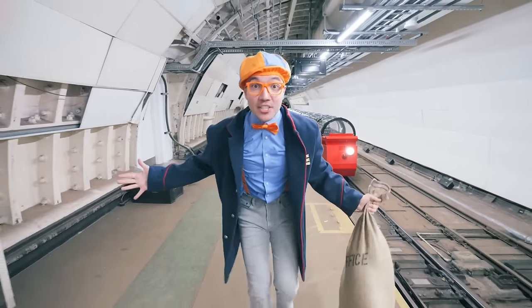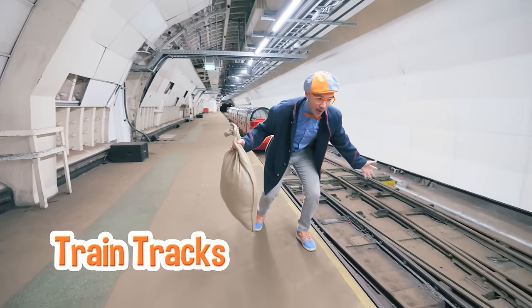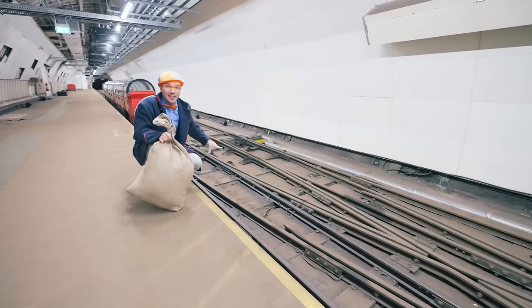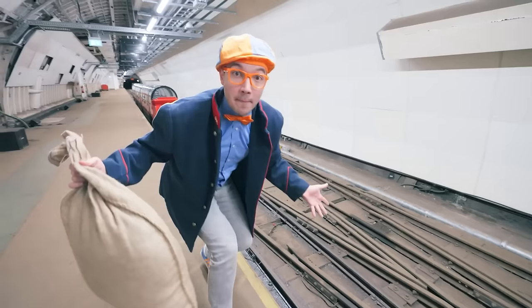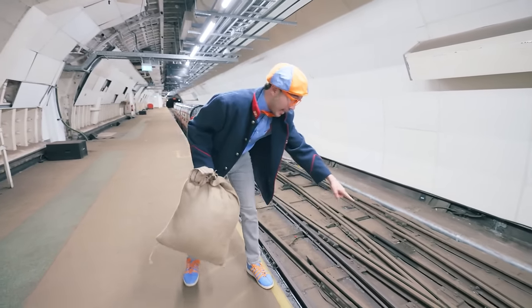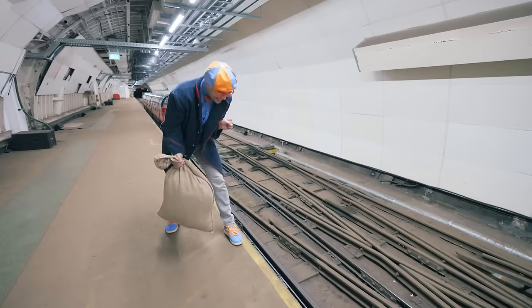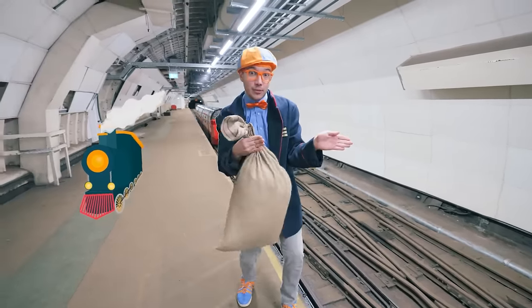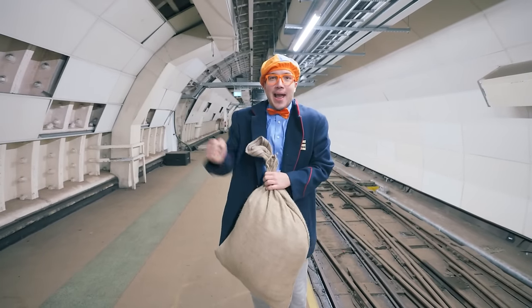This place is awesome. Check it out. These are the mail train tracks. Yeah, this is the tracks that the mail trains would deliver the mail on. They're so small. Well, that's because the mail train is really small too. And you see this part? Yeah, the tracks cross. Yeah, they make little X shapes. That's because the mail trains sometimes need to change directions. So it's easy for the operator to move the trains around.